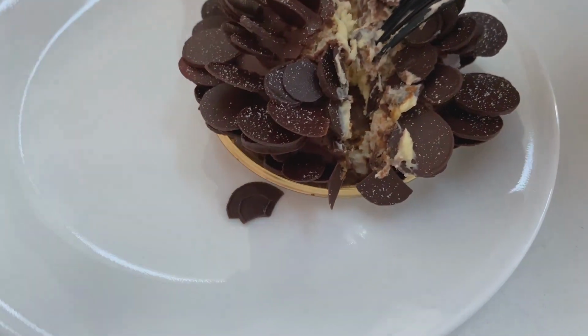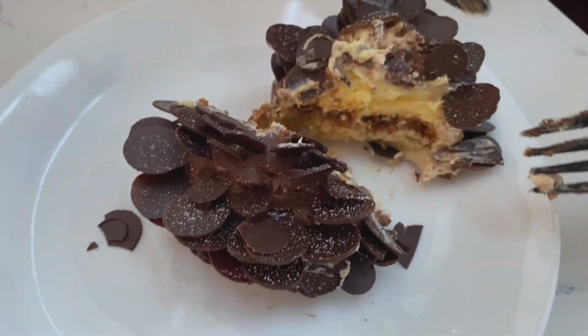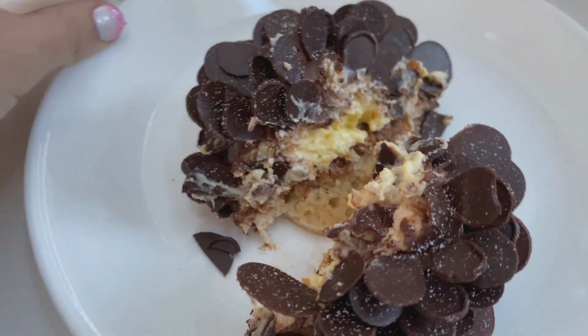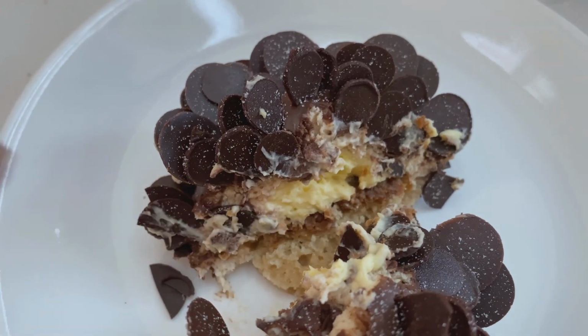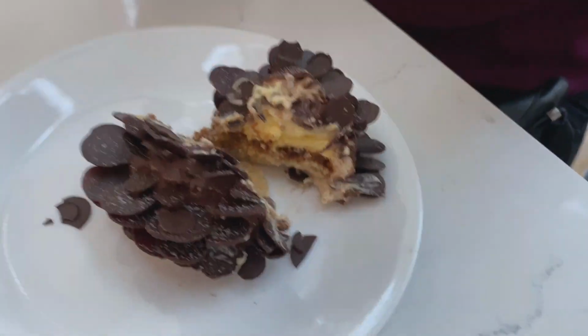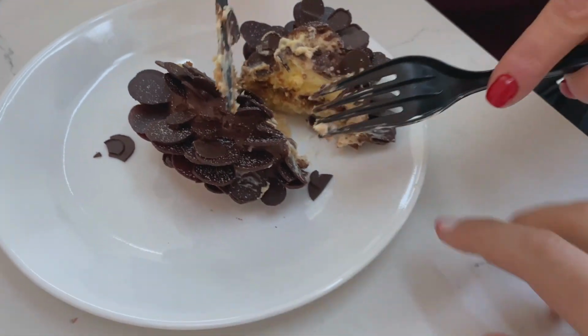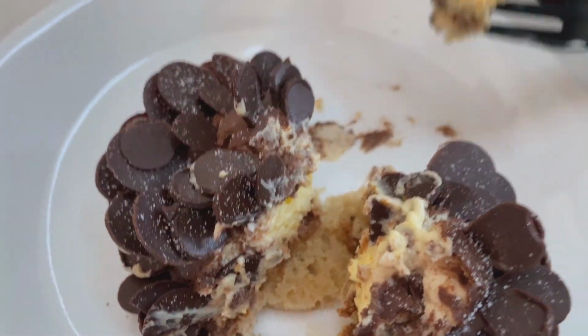Oh wow, it's quite moussey. So we've got a sponge, something else, we've got the cream, and then we've got chocolate. Okay, Flori, I'll dig in. Let's try. Go for it. Seems like a lot going on there. Yeah, it does, but it's very easy to cut.